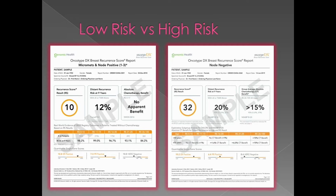Now, unfortunately, there are those patients that come back with this. So this would be a high-risk score. The benefit of chemotherapy is over 15%, but at least a patient can look at this report and put some numbers with what they're about to undergo. They can actually comprehend, okay, I need chemo, it's 6 months, but look, my risk without chemo is way higher, so chemo's going to benefit me, and you can kind of wrap your head around needing that.